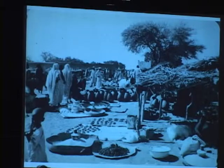This is an outdoor market in Chad. It's a typical place you could go to buy whatever was available from the local countryside: fruits and vegetables, sometimes meat, spices, things like that. And our cook, we'd give money to our cook and he would go to the market and find what was available and cook us a meal.